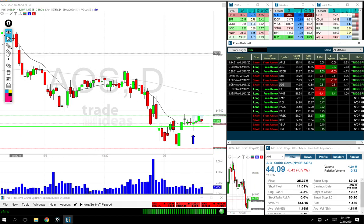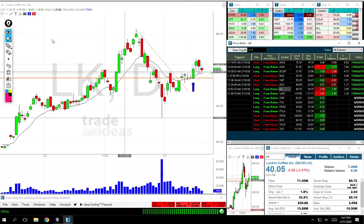AOS gapped down. We were looking for this to bounce and continue lower, but it just wicked us in here and then immediately reversed. So again, you can see more losers than winners here, but the winners were great.